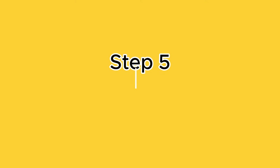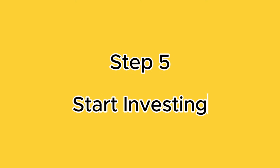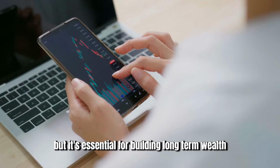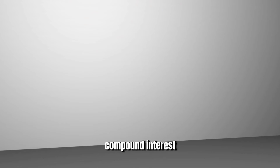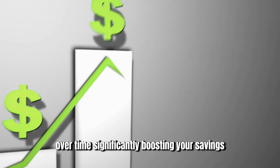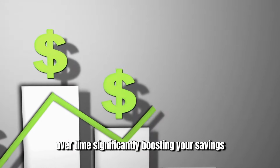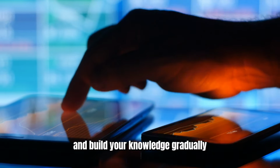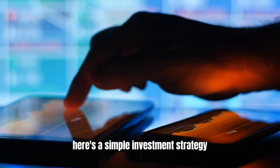Step 5. Start investing. Investing can seem daunting, but it's essential for building long-term wealth. Compound interest allows your investments to grow exponentially over time, significantly boosting your savings. Start with the basics and build your knowledge gradually. Here's a simple investment strategy.